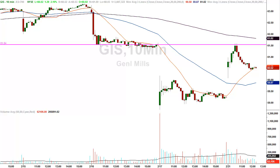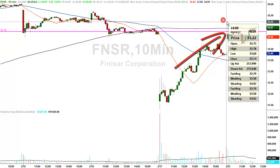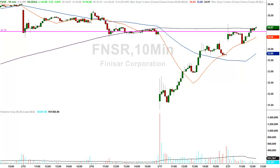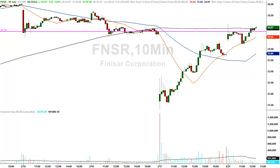Let's go take a look at the other one that filled its gap this morning, Finisar. Now you can see Finisar at $34.78 was the gap fill level. And you can see in the first candle of the day, the stock went through that gap a little bit, making a high of $35.12. That also happens to be within the stop loss limitation that I teach in my course at LazyGapTrader.com. What you can also see is that at 11 o'clock in the morning, the stock made a low of $34.24, representing a maximum possible gain of 54 cents. And on a $34 stock, that's a tremendous scalp trade from a stock that you only had to hold for about an hour and a half.